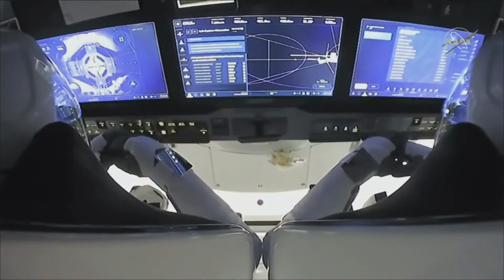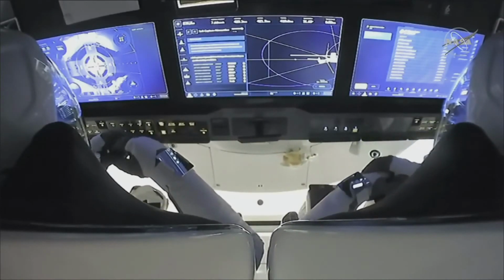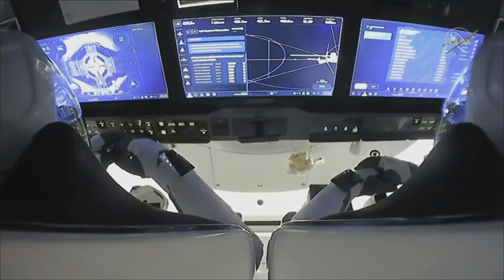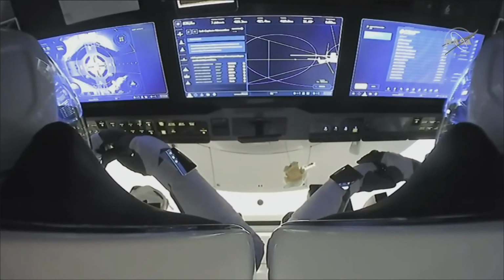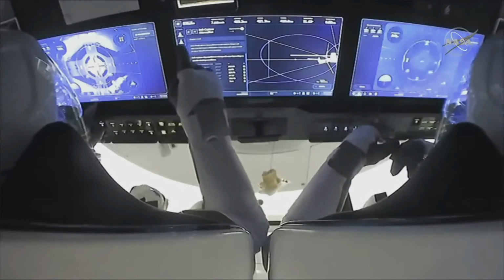As you heard that call out, soft capture is now complete. Next will be hard capture. This is where the pins will insert themselves into that docking adapter and create a hard lock. And we had that soft capture at 8:01 p.m. Pacific time, 11:01 p.m. Eastern time. Crew Dragon and the International Space Station, flying 262 statute miles over Idaho.